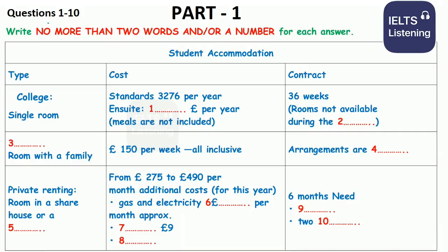If you do choose this option, we can't find the property for you. You'd have to go through the estate agent which manages the property for the owner. Right. Thanks. Well, I think I'd like to see what's available privately. Could you give me the estate agent details?